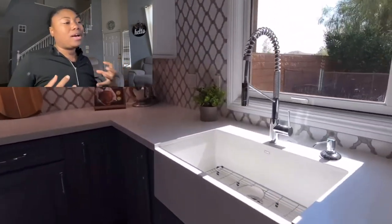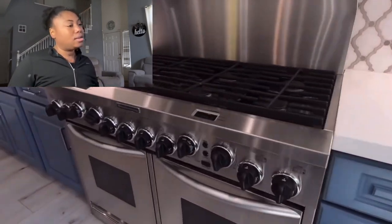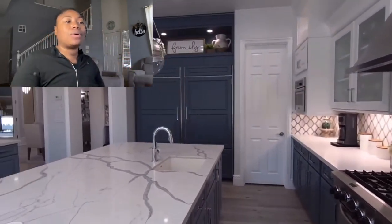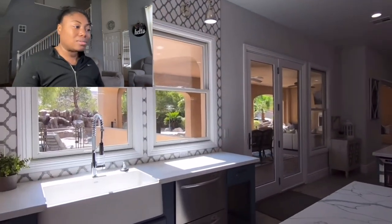I'm not seeing my double oven nowhere. So I don't know. Okay. Double. Okay. I like the ones that more sit on the wall, but that will work. I need to see how big the pantry is. Can my kids get some snackies or what?